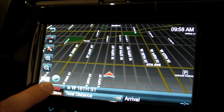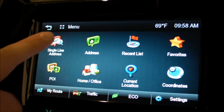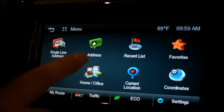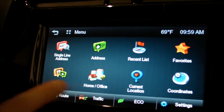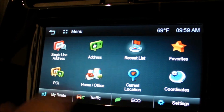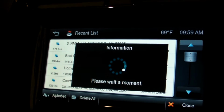We can go back to the BringGo menu on our home screen, and this is where we can identify some key features, such as a single line address, which I always like to show, because you can even run a search using Google. But I'll go back. We can also type in a standard address, look at our recent lists, favorites. You can store your home or office location and points of interest. So if you're a big Starbucks person, we can get you your cup of joe wherever you are. What I'm going to do is actually go to my recent list and pull up just a location in Foxborough, Massachusetts.